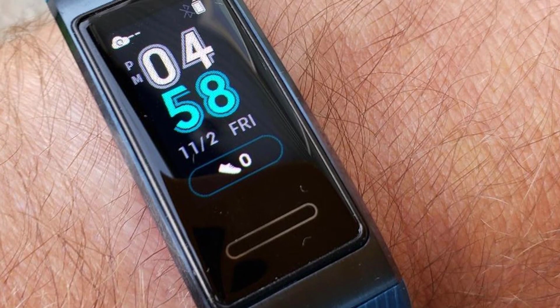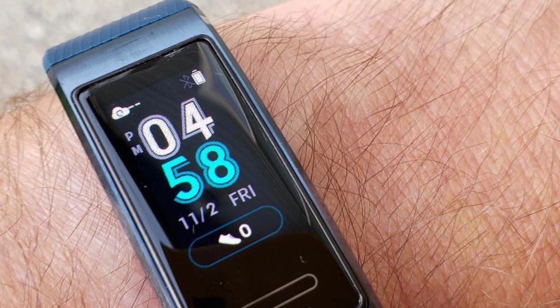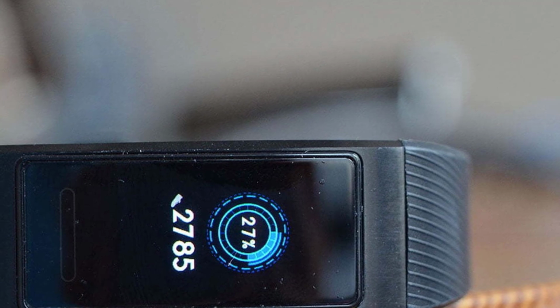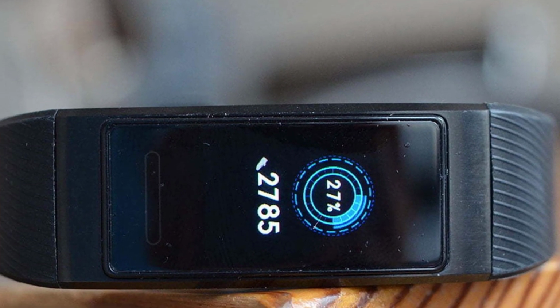For running, you see a map with pinpoints where each kilometer ends with a duration, average pace and calories burned along the bottom. There's a detailed breakdown which includes VO2 max, stride length, steps, average speed and aerobic training effect.